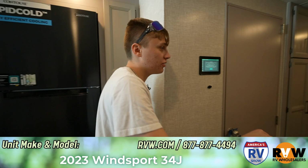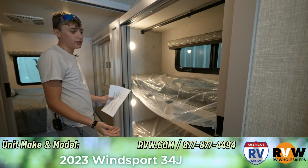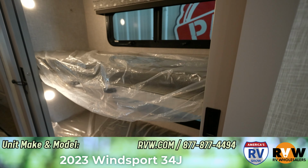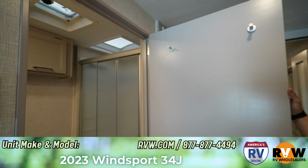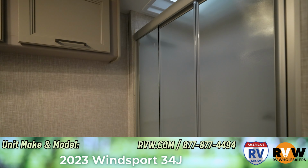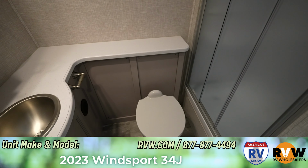So you'll notice on the slide out here, there's bunk beds. Now, if you didn't need the bunk beds, these do clip up, and then you can utilize it as a closet. So that's a cool feature that they give you, kind of the versatility of that. We'll open up this bathroom here. And this is going to be a nice sized bathroom. You actually have a real nice shower. All the water is going to stay inside. There's no water running out of the shower at all.